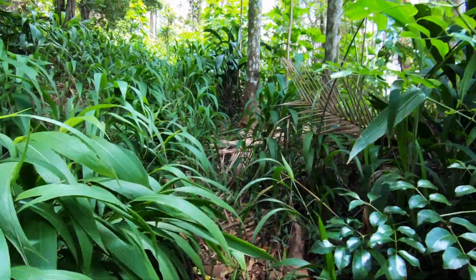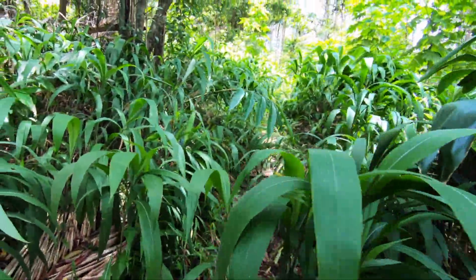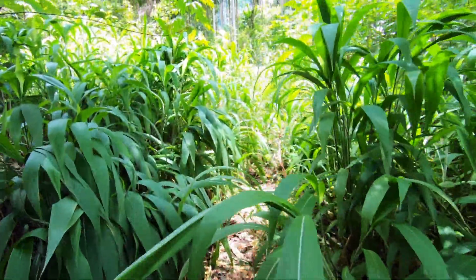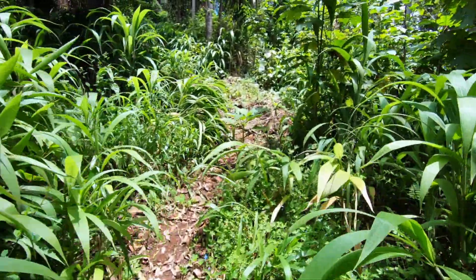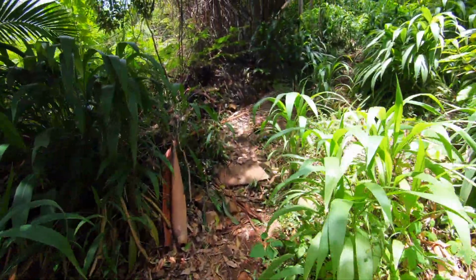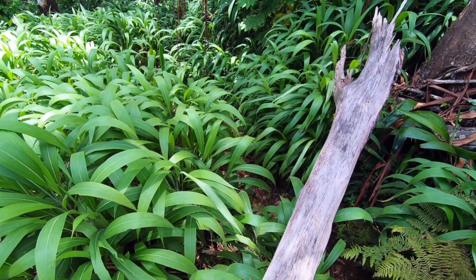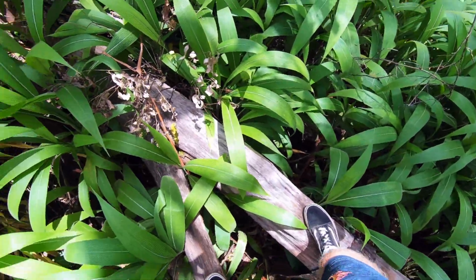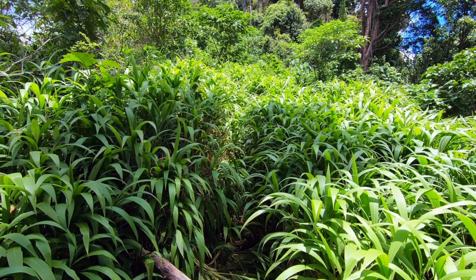I don't think anyone's walked this in quite a while, because it is pretty overgrown, as you can see. Just trying to get through as quick as I can. That's where I've just come from. You cannot even see a path. I'm up on top of this tree. Oh, and that's what it looks like. Oh God.